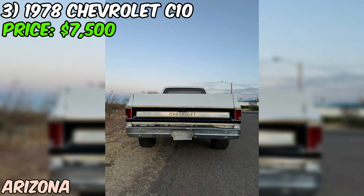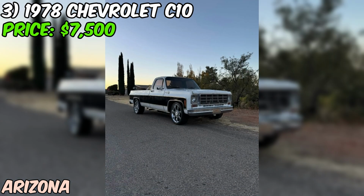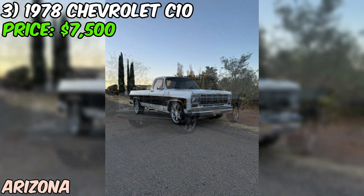The truck has some cool features, including that 1-year-only yellow trim specific to 1977 models, and the bed is reportedly straight. The interior's described as decent, and it's got a transplanted cluster from a Suburban. The white exterior pairs with a brown interior, and it comes with a clean title.